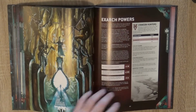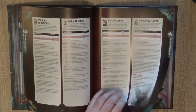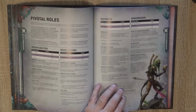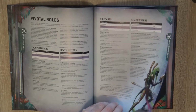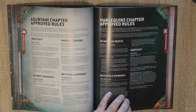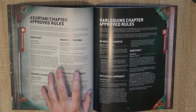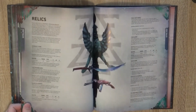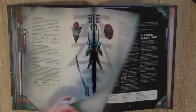Okay. Then we have here all the Exarchs, and they have their own powers. You can pay for additional powers for the Exarchs, and you have a similar thing for the Harlequins. You can give additional powers to the Troupe Master, Solitaires, and Shadowseers. Then the Asuryani Chapter Approved rules, and you have Harlequins. It's curious that normally they have 4, and the armies only have 3, but it seems that the Asuryani have 4, and the Harlequins have 3 to choose from. Okay. We have the relics, and these are the relics for the Harlequins.